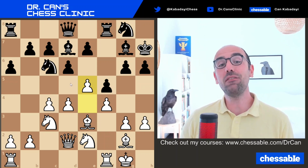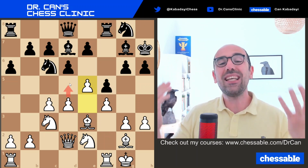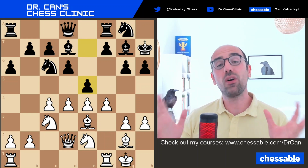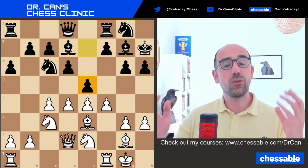White can even play d5 to further intensify the grip in the center of the board. It gets ugly to play this position, right? Black didn't timely strike in the center. Now they have to try the move e5. At least that's a pawn that is finally brought to the center of the board.